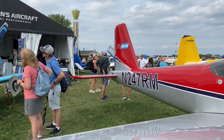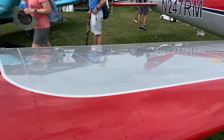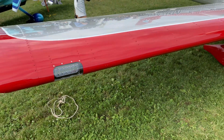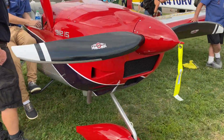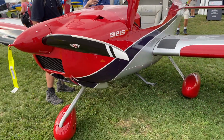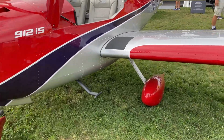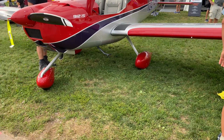SLSA, November 247 Romeo Mike. Sort of a fire engine red, silver and white. 912 IS engine. Looks like it has the dual landing lights. Can't tell which brake package it has, but it does have the gun-drilled landing gear legs.